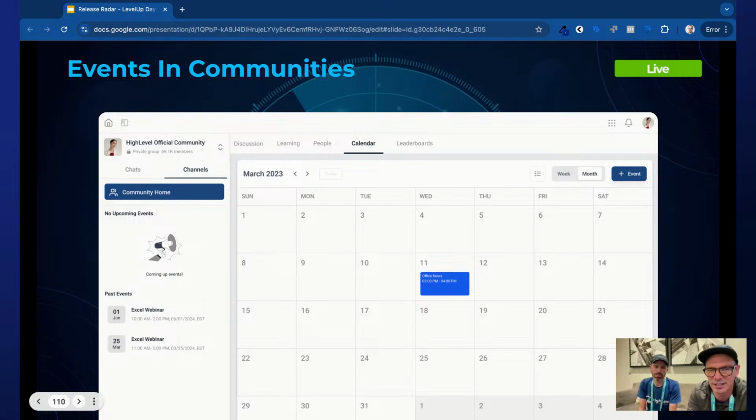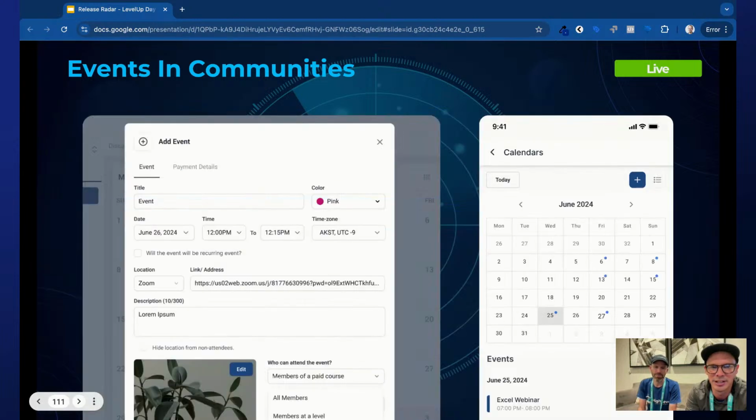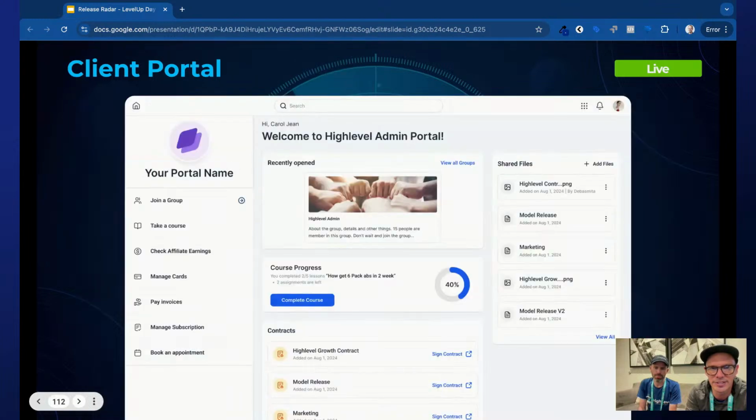You're going to see it get even better in the near future with being able to go live in your communities. Yeah, I'm pressing on that one. Yeah, so really excited for that to come. Looks great. You can see here what the mobile view looks like. Really good job on the user interface here from the team.